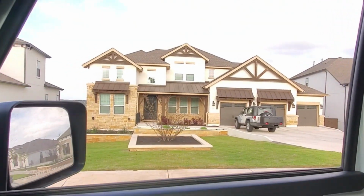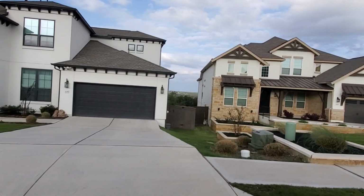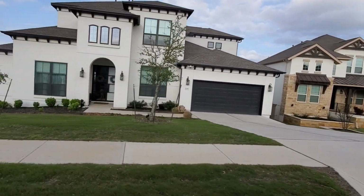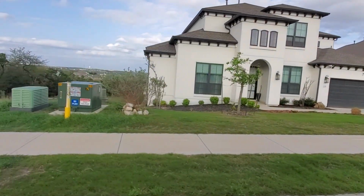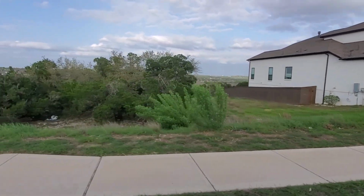So let's go take a look at our third and final house. This one's price point is over $1 million, and I'll talk about what makes it special, but let's go see it now. All right, coming up on the last house here, and this one is priced a little over $1 million. It's $1,125,000. But what are you going to get for $1,125,000?